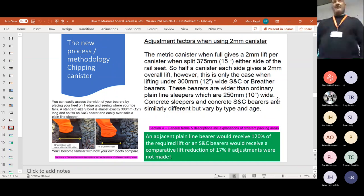Nobody knew that anymore. It doesn't really matter as such if you're just doing a load of plain line. If you're supposed to pick it up by 30 mil and you put 20% too much in it, that'd be 36. But the 20's 24, the 10's 12, the 5's 6, it doesn't really matter. Where it does matter is in S&C, because you're going from the S&C bearers to the plain line bearers. So the difference is a 20% difference if you either put too much in the plain line or not enough in the S&C. So most of the faults that I saw when they repeated were in and around the change of the bearers.